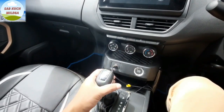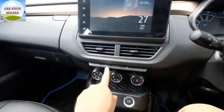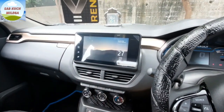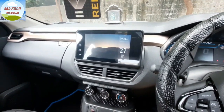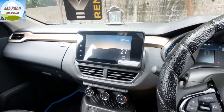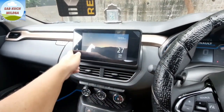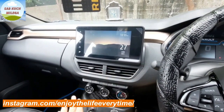It feels very silent in neutral mode. This vehicle has eco mode also, which provides you better fuel economy. Speaker quality is decent. You will not feel a need for extension of speakers in this variant. Yes, the RXZ model has a better sound quality. It has two additional tweeters and also the Arkamys software in this system. So this variant has a decent sound quality.